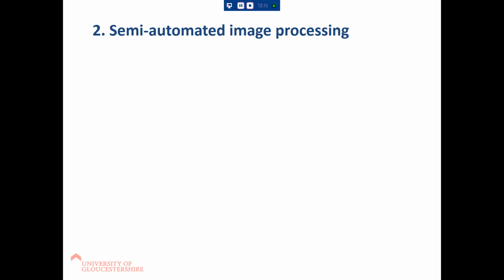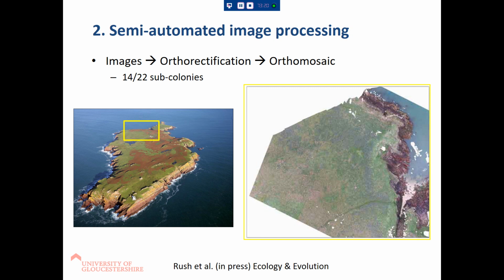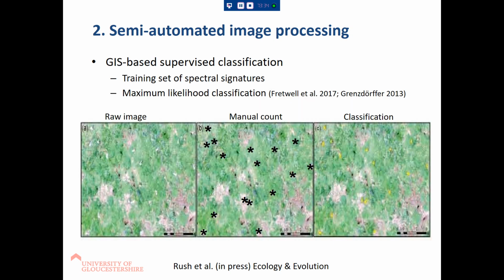So can we make this more effective? Once we've got our composite image and we've smoothed out all the lumps and bumps in it, we've ortho-rectified it and stretched it back, to kind of do the thing that Norm talked about. Can we automate this process of counting the gulls?